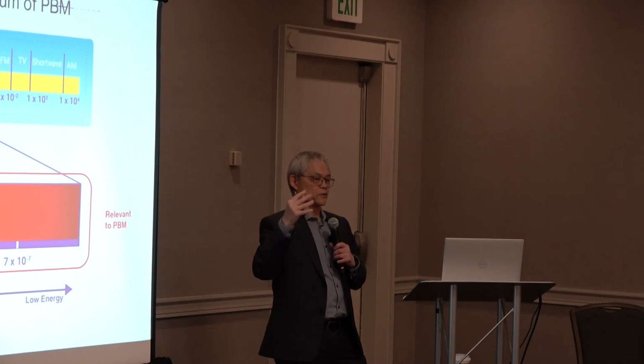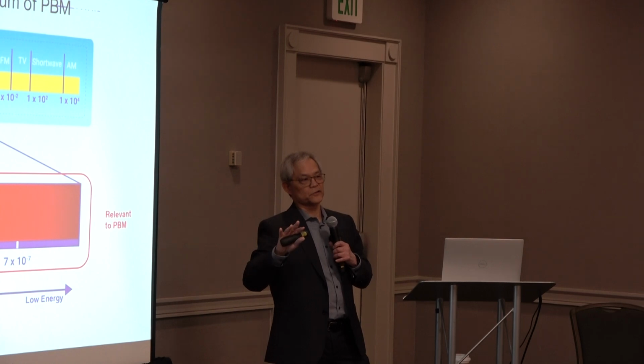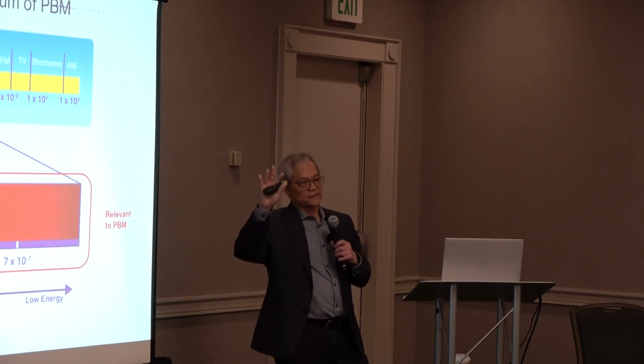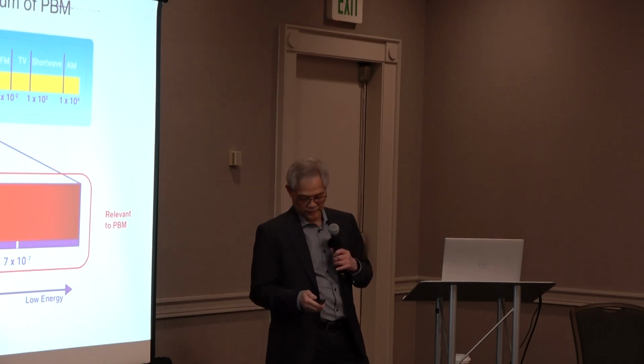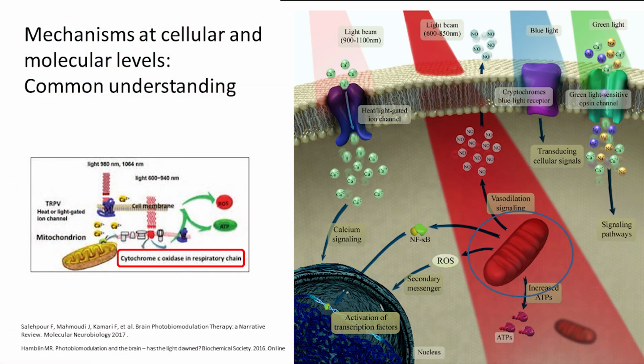So for the brain, we found that near infrared light, mainly in the region of even visible red, but around 810 nanometers to 1100 or so. So that's where we are. If you go to photobiomodulation presentations, many people like to use this picture. It's colorful, it attracts attention, but it is not necessarily correct 100%. But it gives you an idea.